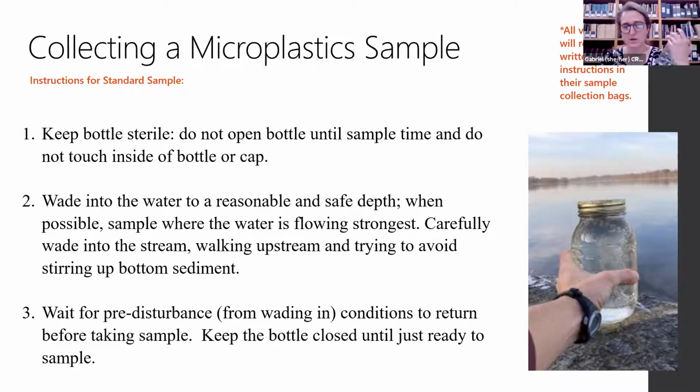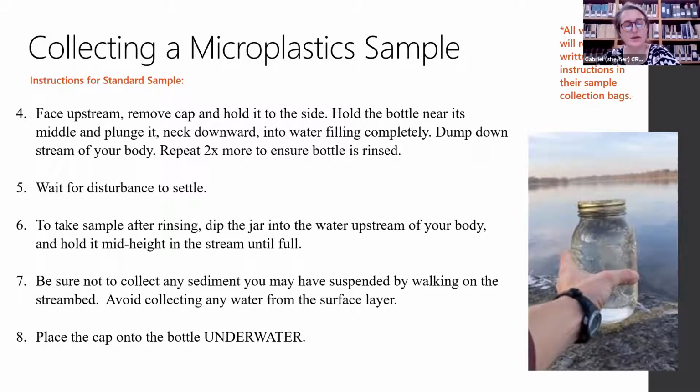So again, keep the bottle closed until you're just ready to sample. Get yourself situated, make sure you have strong footing before you open the bottle. So to collect the sample, you're going to face upstream. You're going to remove the cap, like I said. And what you're going to do is hold the bottle in the middle like I'm doing here. And you're going to plunge it neck downward, fill it up completely. And then you're going to turn a little bit and dump it downstream. And we're asking you to do that twice just so that it rinses the bottle a little bit.